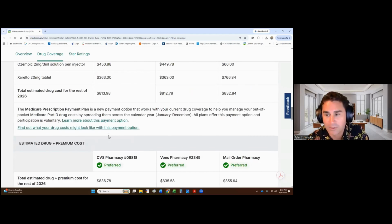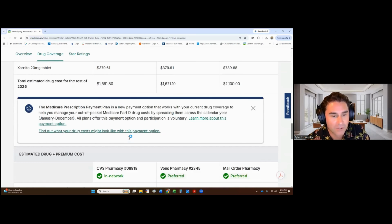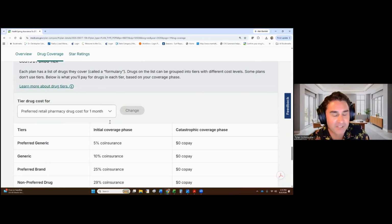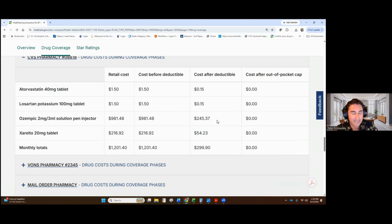But other plans, if we go look at the cost, the next one is the Humana. Let's go to that HealthSpring plan, right here, the $0 plan. They have Ozempic and Xarelto in a tier 3, which means you're paying 25%. This plan isn't coming up as one of the top plans for this drug list because Ozempic has a very high retail cost. Even after the deductible, you're paying $245 a month for that, where the WellCare plan had it for $11. These plans are very tricky because each individual's medication list will dictate which plan is best for them. There's not one plan that covers everything well. Some medications are better with one plan than another.